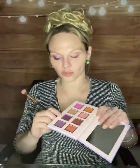But that color right here, which in real life to me looks like a super beautiful purple. I can see that on the camera it looks a little more blue tinted, but it didn't turn out like that on the eye. So the color I feel like was a little bit deceiving. But nevertheless, the formula on this is really nice.